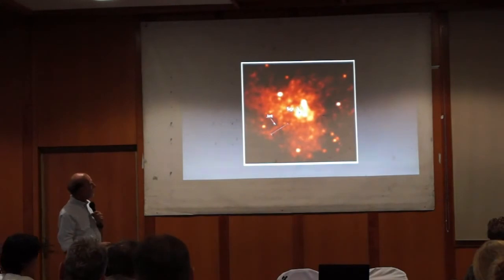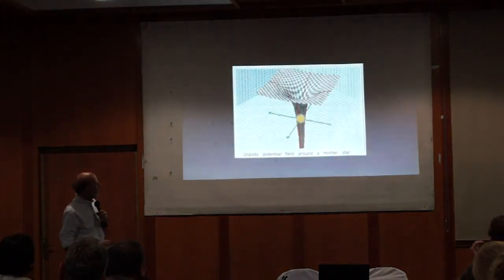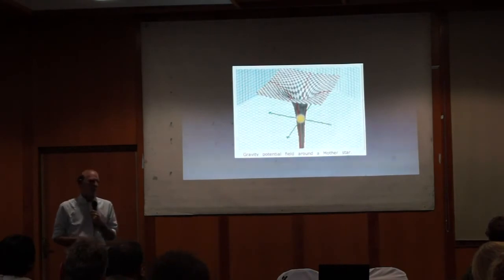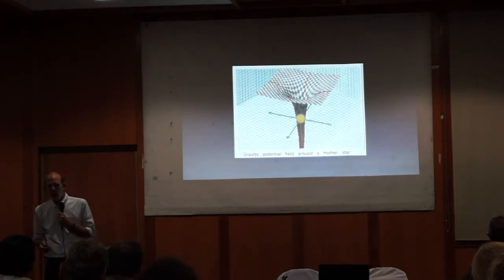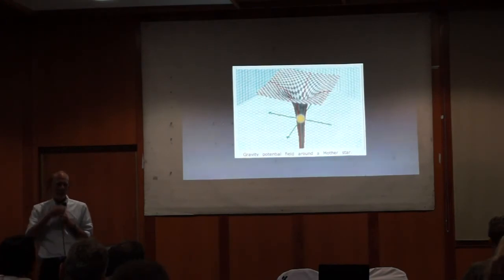This is an X-ray picture. And that's where the mother star is located. Astronomers call it black hole. I don't believe in black holes. You can easily disprove black holes, but unfortunately astronomy today has become like a religion. They latch on to the concept, and even if there's evidence against it, they continue.